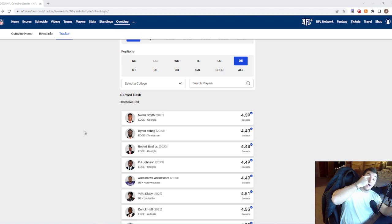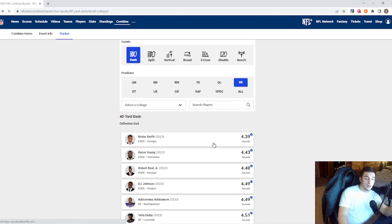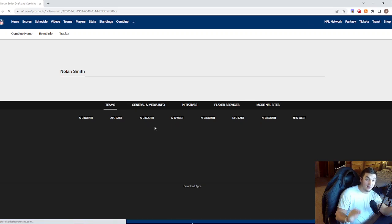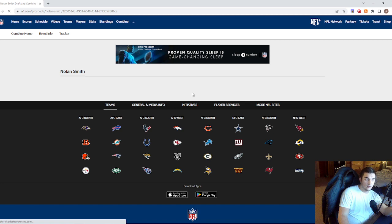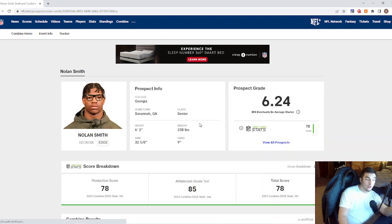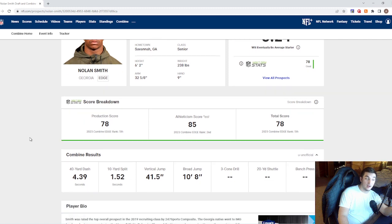So, my number one on the stock up on defensive end position, Nolan Smith. I know he came in, I mean, we're going to look at what he weighed in at. He didn't weigh in at exceptional weight. But 4.39 is insane. 4.39 is insane numbers. If this decides to load today, I've been having issues with NFL.com all day today. Been very slow. His vertical was a 41.5. Okay? The next closest vert was a 38. Yeah, he came in weighing 238 pounds. That's really linebacker weight. But still, a 4.39 is insane. Yeah, he's a little undersized, but his athleticism and his explosiveness is off the charts.